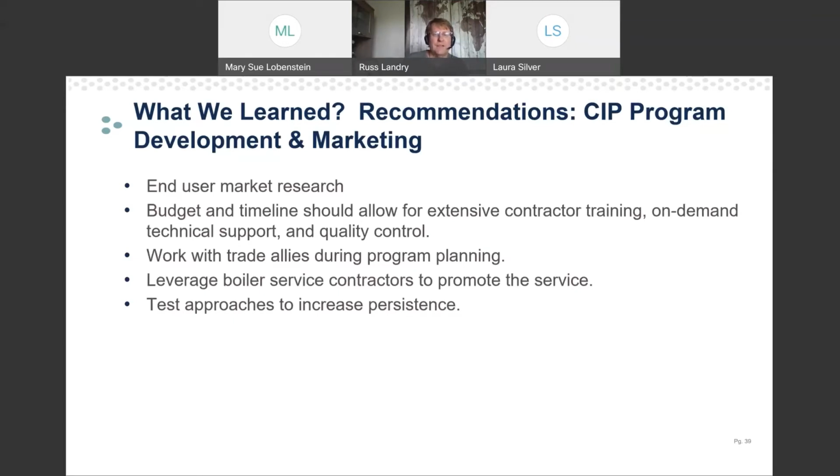Secondly, program planning should allow for a slower startup and a higher program cost budget associated with the detailed training, technical support, and QC activities. Thirdly, because the marketing and implementation success for this complex service will depend greatly on the buy-in of contractors, it's critical to include contractors during early program planning to ensure that the program is set up in a way that works well for them. If the program does work well for contractors, the fourth recommendation of leveraging boiler service contractors as a primary means to promote the controls cleanup service will come easy. Because if it works well for them, then they're going to be promoting it.